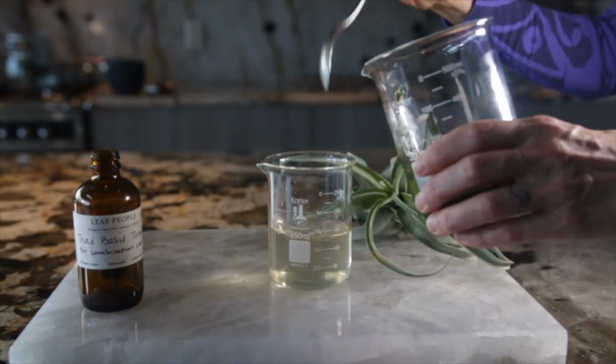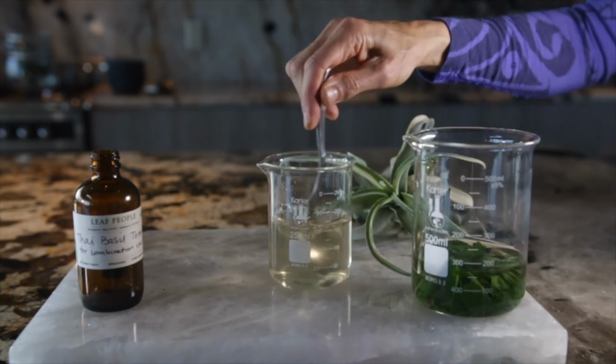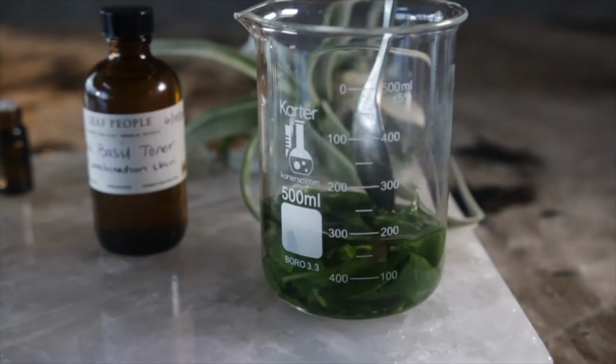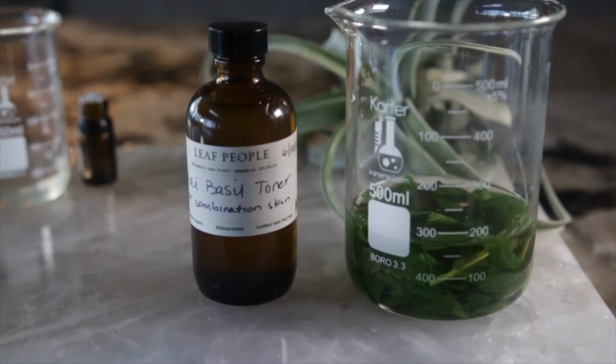If you do this at home, definitely just do small amounts at once, because if you want to keep it for a longer period of time, you will have to use some sort of preservative. But a formula like that should work well in the fridge for 3 to 4 days. And the Thai basil is great for balancing combination skin. If you have combination skin, or maybe it's the change of seasons where your skin is acting up a little bit more, then that would be the perfect time to tie in the Thai basil.